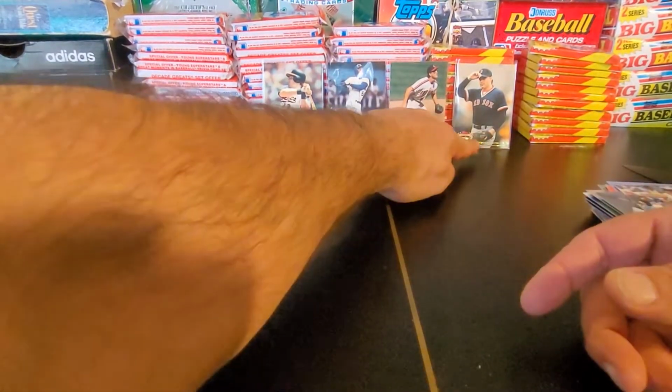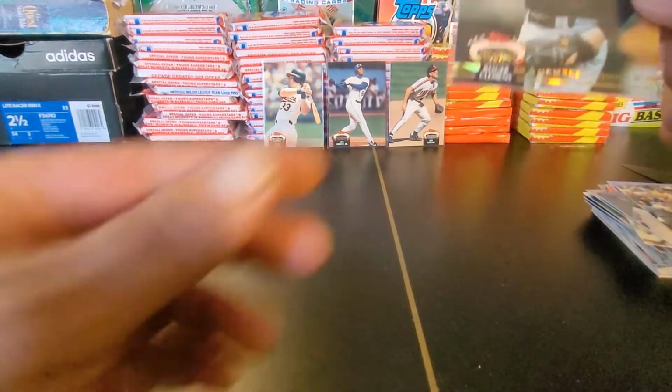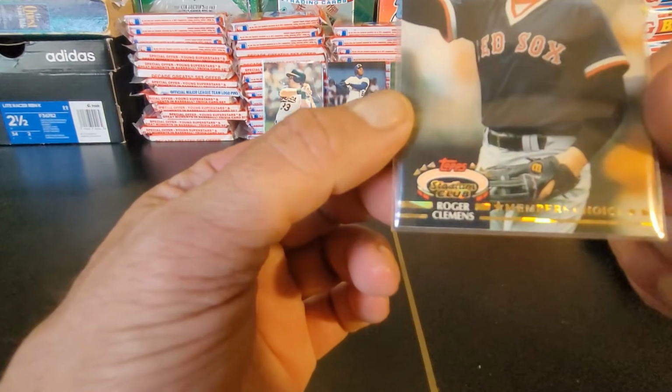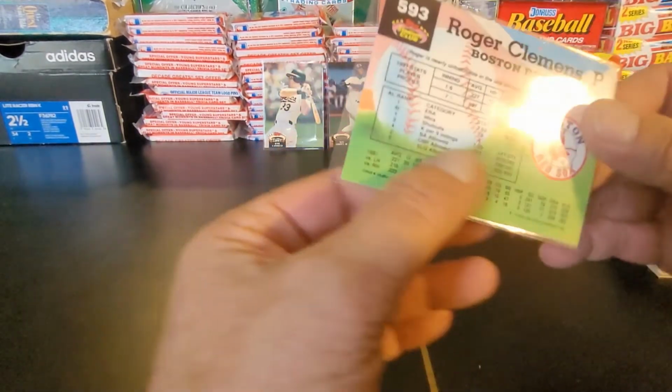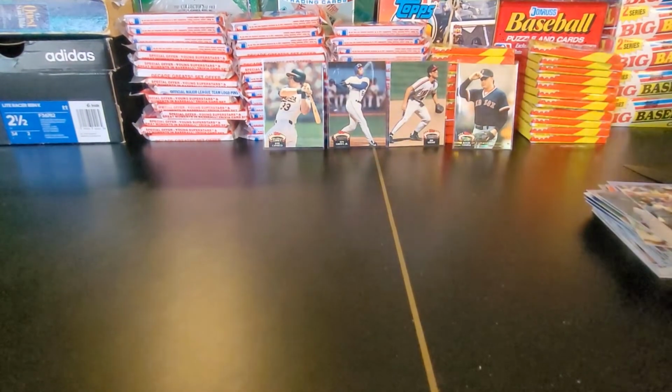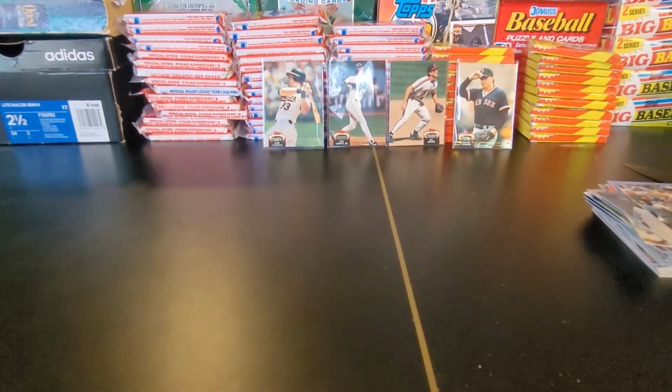But getting the Griffey and the Members Choice card of the Rocket, well, that's real nice. Between that and the Griffey, yeah, I'm happy. 4 packs, 4 cards. Okay.